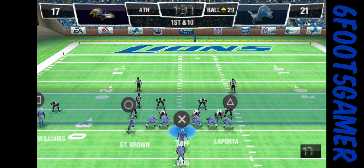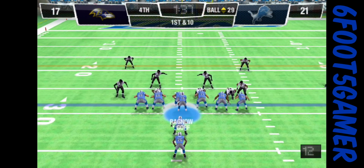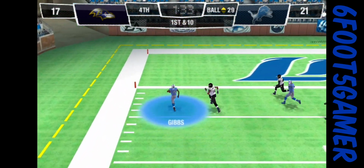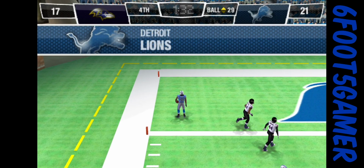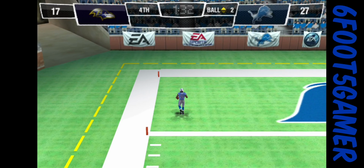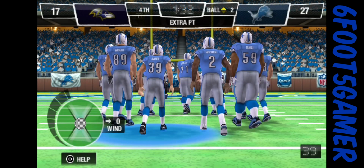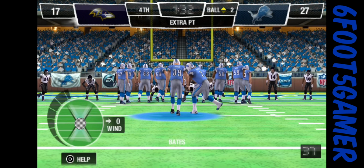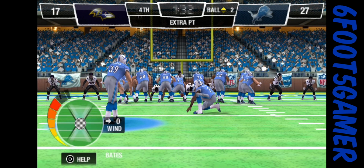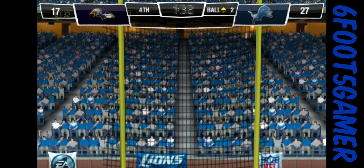Purple, 49. To the 10. He's got it. Touchdown. You better kick it here. The PAT is up and good.